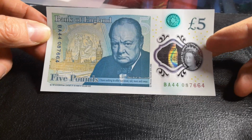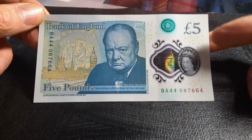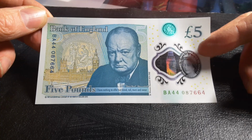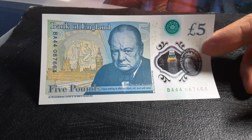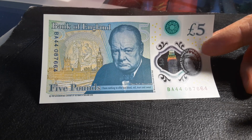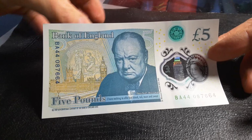Anyway, the £5 banknote was first issued in 2016. It's the only £5 that you actually find in the United Kingdom because the previous £5 banknotes have been demonetised. You can exchange them at the Bank of England, but you can no longer spend them, so people will not take them. I did have other £5 banknotes, but I sold them all because I'm not really a collector of UK currency because it has been demonetised. But this one I'm going to keep because I actually quite like it.